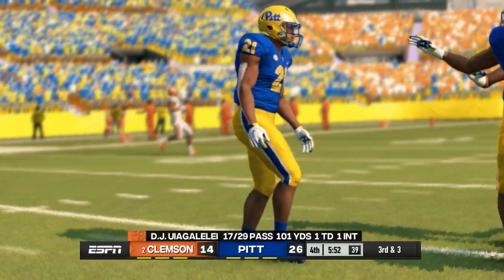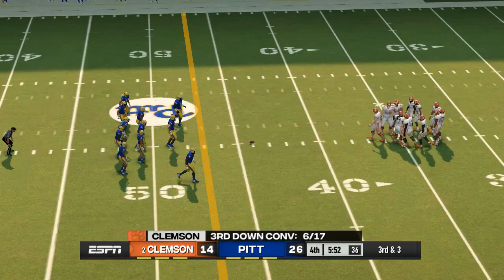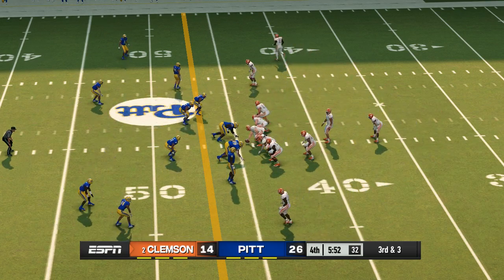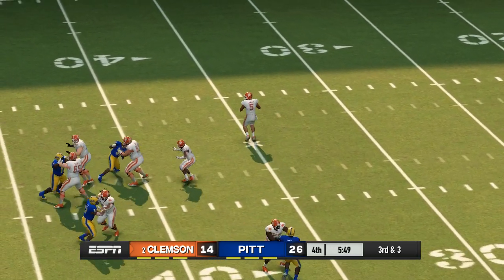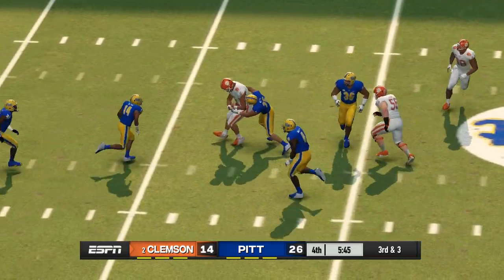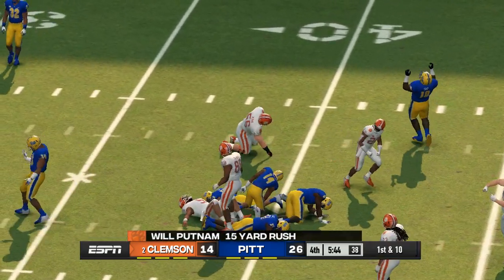Incomplete, and that wasn't the greatest pass in the world. Well, I don't know how anybody can throw a great pass while getting drilled like that. They'll line it up again on third down. On play action, he'll scramble. The ball is loose, and the offense picks it up. Tackle at the 41-yard line.